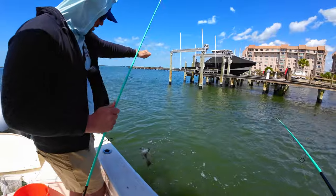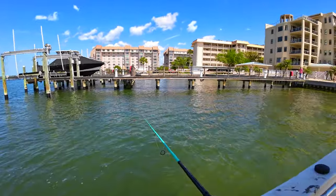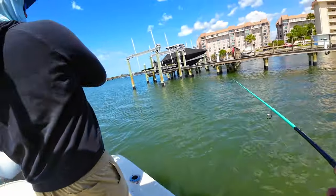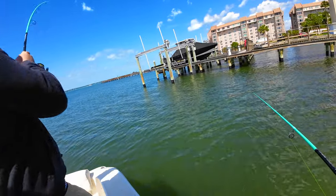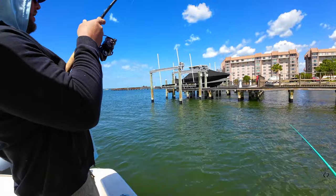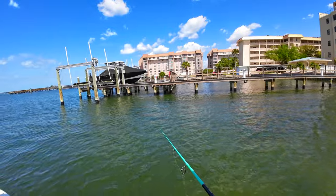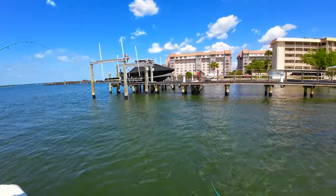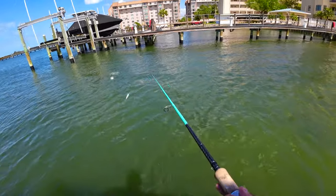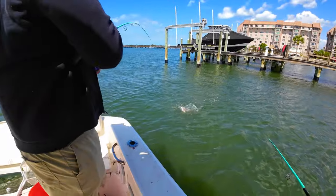There we go. They're getting bigger. Gradually. Good, good. Redfish right now. Nice. Uh-oh. Oh, that's a good one right here. Oh, it's a good one, dude. Oh, yeah. Where'd you get him? Right out deep? Gotcha. That's it, dude. Nice.